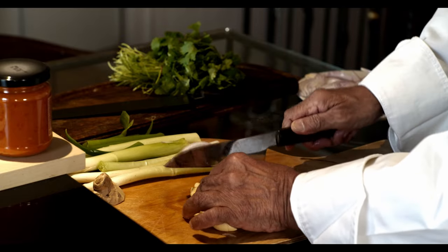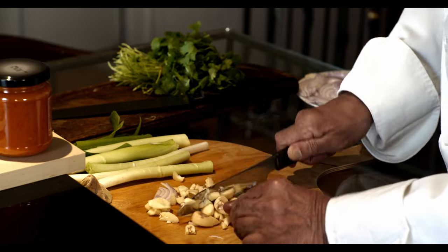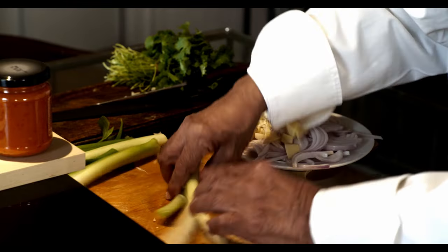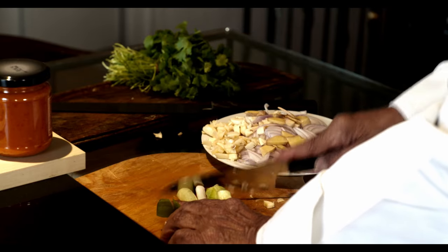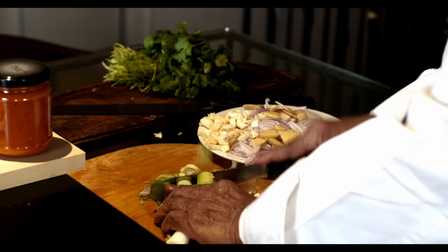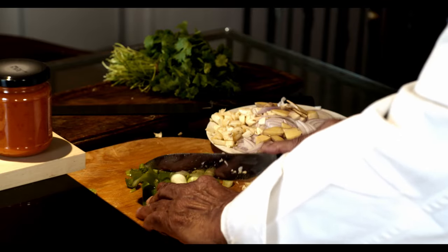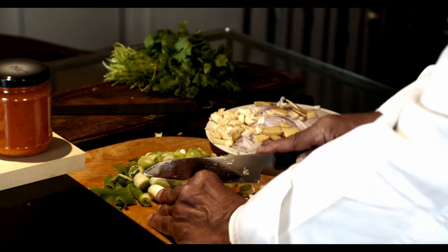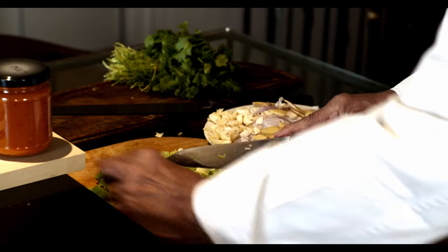Then we roughly chop the garlic, one bulb. It doesn't have to be finely cut. And then we come to the vegetables. Be careful that you do not chop your fingers off. It is that sharp.